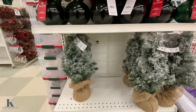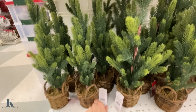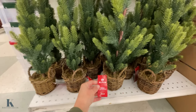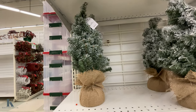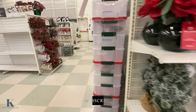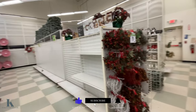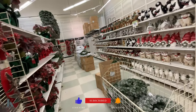And these little trees are $20, 70% off. And these cute little ones down here as well, for $20. So great deal. I really like this one. It's super cute. You can put some little ornaments on it and decorate it all fancy. Let's go over here. A lot of this stuff is already blown through because of the 70% sale.